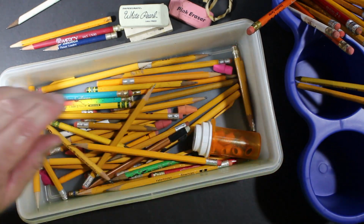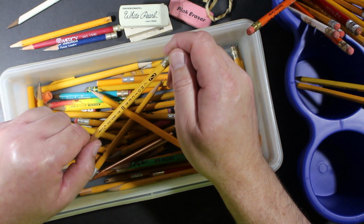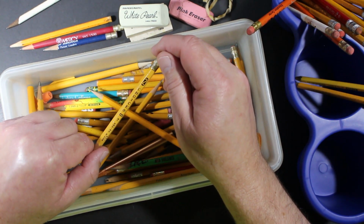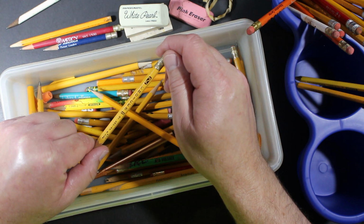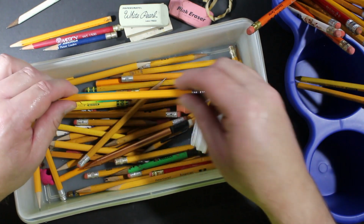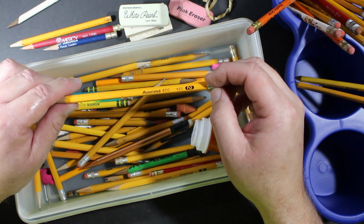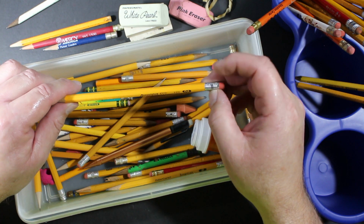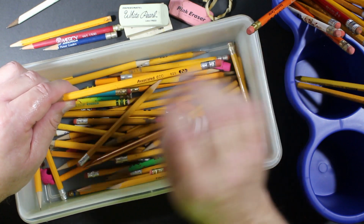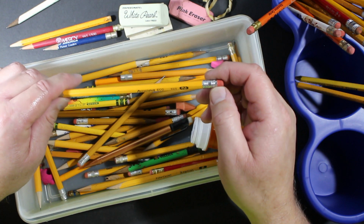Sharp writer. Y'all having fun going through this box with me? Here's another choice by Empire, number two. Here is an Associated 600, number two, USA bonded.